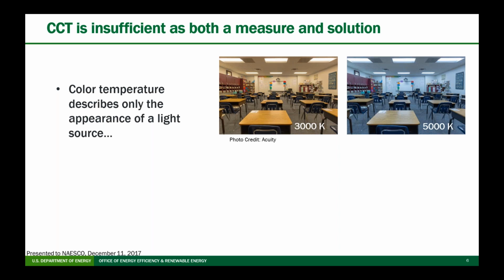I'm sure everybody on the line here is very familiar with color temperature. It describes the appearance of a light source like we see there in the 2 photos. There's the same classroom lighted with a 3000K source and a 5000K source.